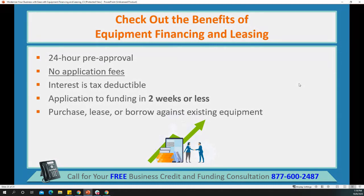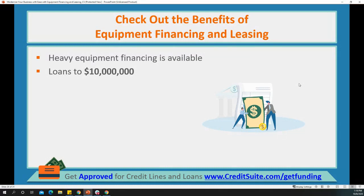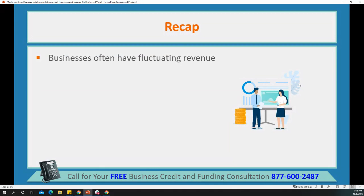Purchase, lease, or borrow against any existing equipment as well. That's also an option. Heavy equipment is available, and loans, again, it just varies now with COVID, but those loans could range as high as $10 million. Get approved with average credit. The equipment serves as collateral. Financials are required.